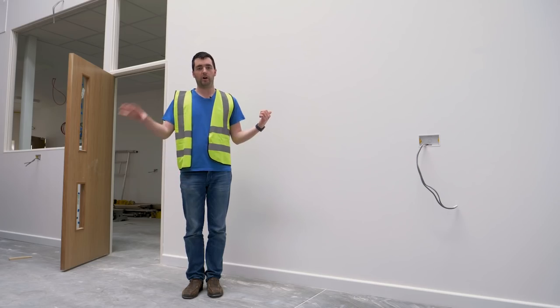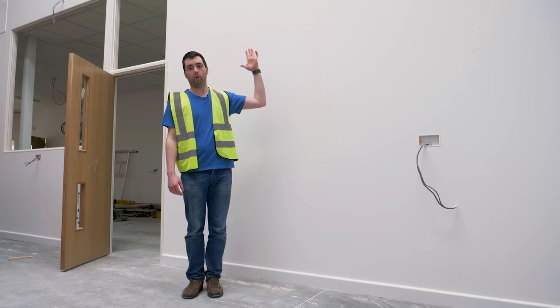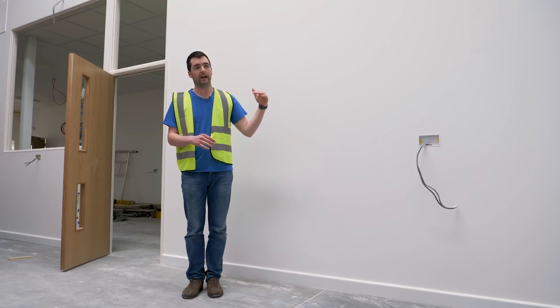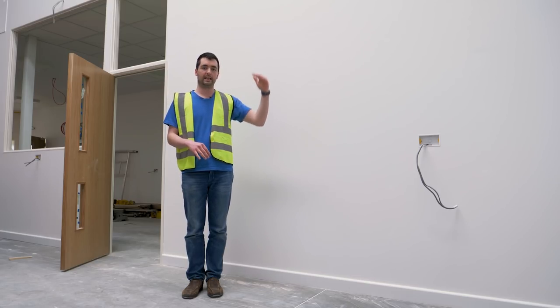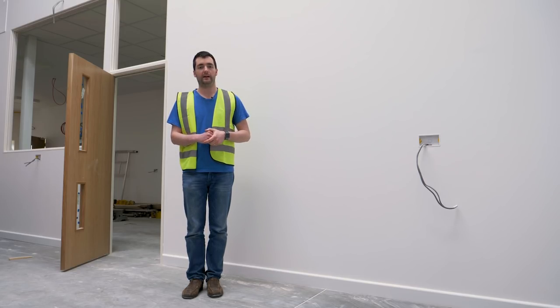This wall separates out the workshop from the studio and the void, we're calling it, above, which is just a big space that we haven't actually figured out what we're going to do with. But the reason we had that put in there is because we don't want a really tall ceiling in the studio because we don't want it echoey. And we've actually got 3 meters of height still, so we've got plenty of room to do what we need to in there.